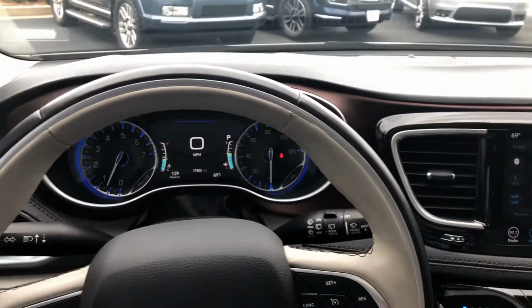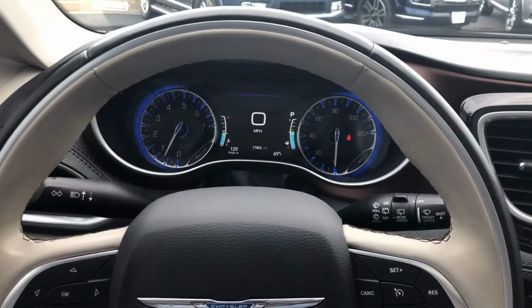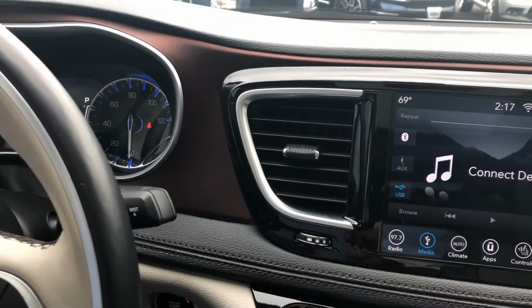I love the steering wheel. It is a black on ivory with a silver ring around it. Very clean, very nice, very good feeling in your hand. It's a thicker steering wheel, and it just feels really good.